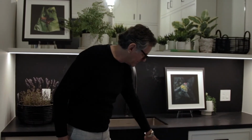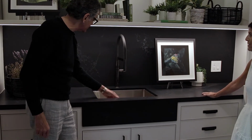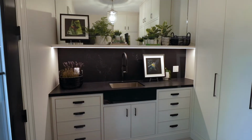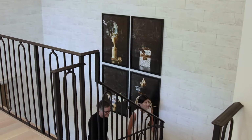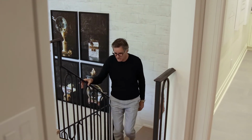So this mudroom, we use the block again from the island. And we built this farmer's sink. It's what I call a modern farmer's sink, but we did a stainless steel undermount and did 1 piece of backsplash, 1 piece of counter. So if this gets used a lot, it's effortless. And then the wallpaper to look like stone. Yeah, beautiful. It's a little easier than using stone.